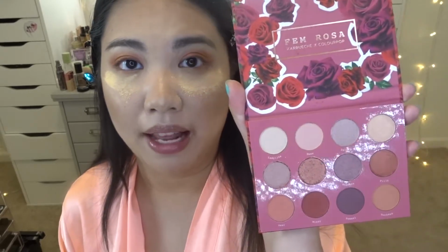So for me, I'm really happy with my eye makeup look right now, so I'm going to stop here. But I just feel like there are so many ways you can really use this palette. So I highly recommend this palette if you want to do a similar look as mine.